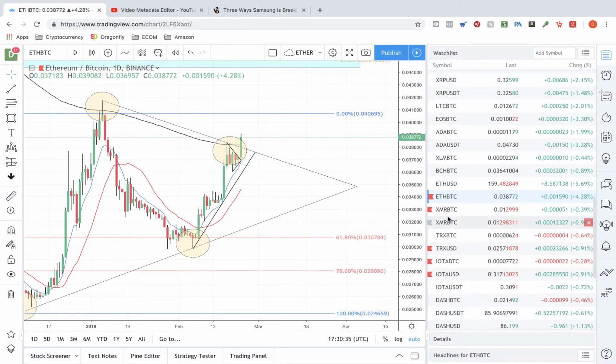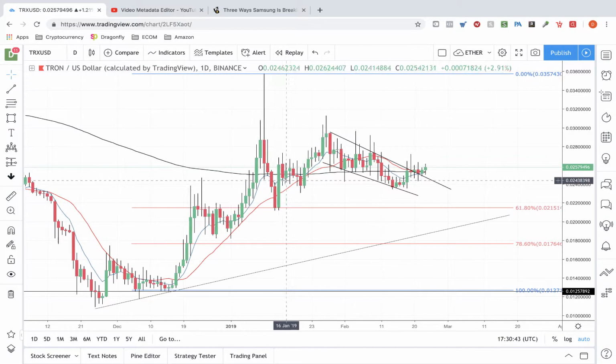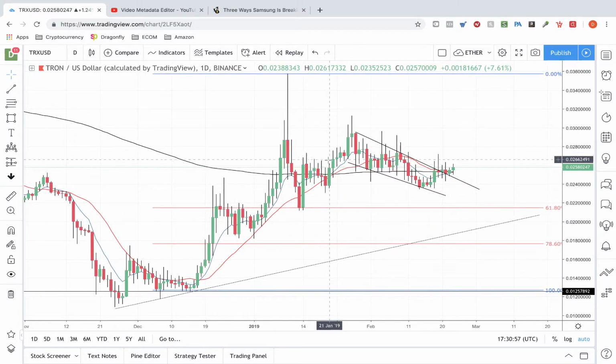Another thing I thought was very interesting, Tron. Tron is doing something very interesting. We're on the daily chart. Tron has broken up, came back down, retraced to the 61.8. It's holding above the 200 MA. Okay, Tron was below the 200 MA since July of 2018. Has broken above it and is holding. Broken down below and is holding.